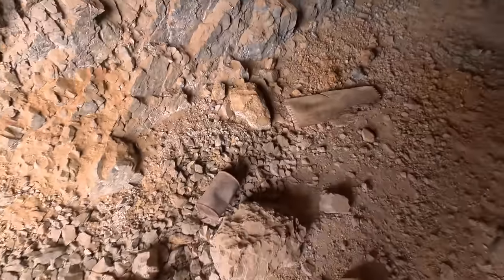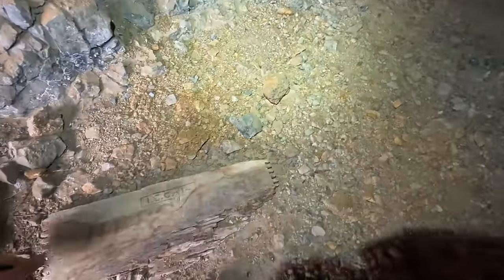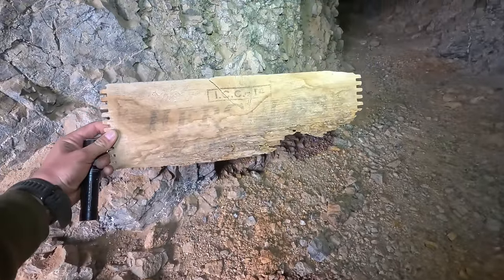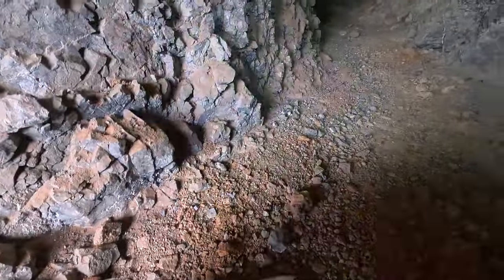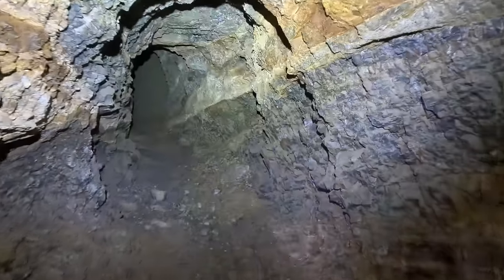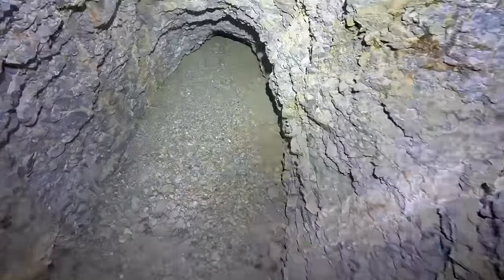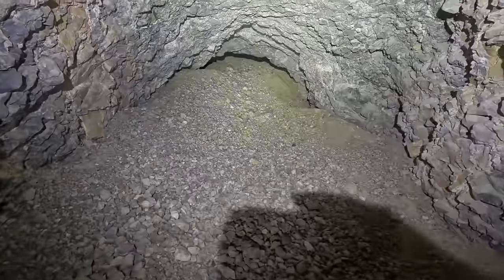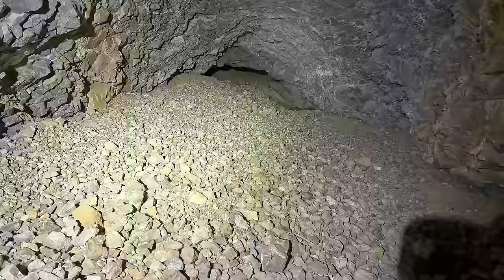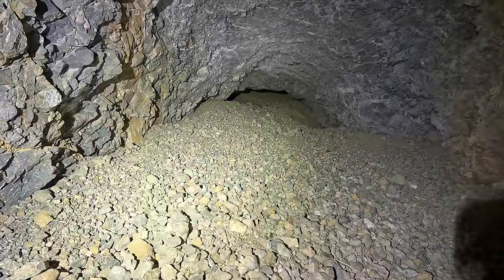Look at that right there. We got a can and another piece off a dynamite box, another Hercules. Kind of read that one a little bit better. Let's see how far this one goes. Yeah, just looks like it ends. Pretty much collapsed. There's actually a little gap there, but obviously not big enough to squeeze through, so that's the end of this one.